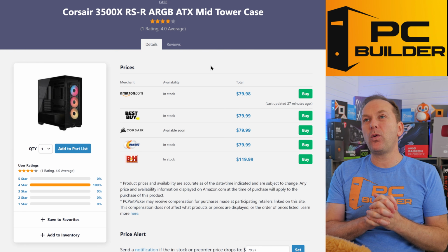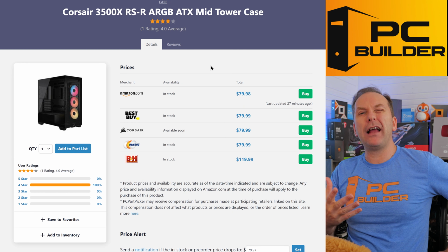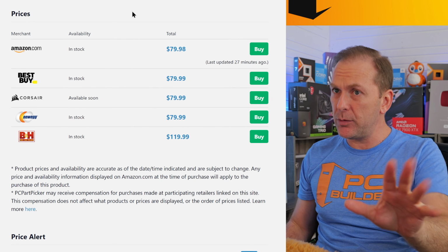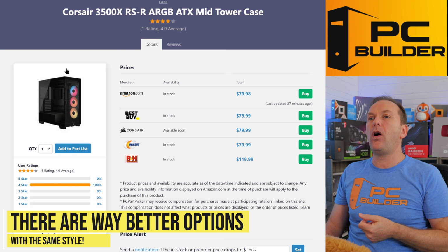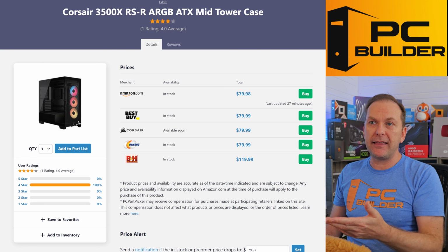Now, for the case you went with the Corsair 3500X as one of your, I have to have it. Why? I don't really understand. We'll keep this case if we have to, but let me just share with you some downsides here because there's a lot of cases just like this on the market. Now, this one uses tinted glass. Maybe it's the tint that you want on it, where the other ones are more clear, but you can get plenty of cases like this.